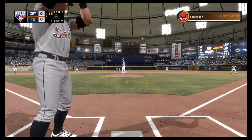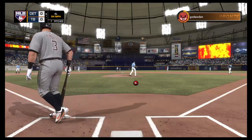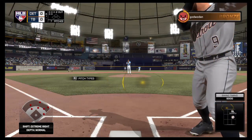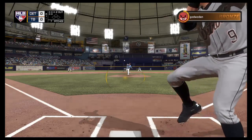Back-to-back sliders away. Now I think you have to think about running something hard in. Not a good idea to throw a good hitter the same pitch 3 times in a row. So he got him swinging. Ian Kinsler, the second out of the opening frame.